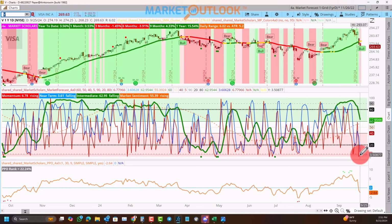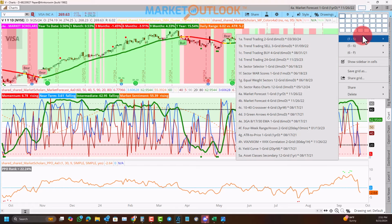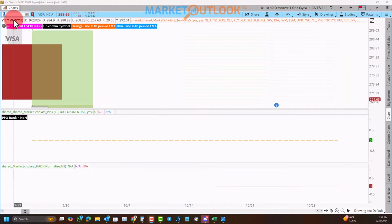Short-term sentiment's extremely bearish, both the momentum and the near-term line down at extremely low levels. The intermediate line is probably one more day away from falling out of bullish territory and crossing below its market sentiment line, maybe a day or two away from that happening. So a big, strong move to the downside. You can see a big transition weekly candle on its weekly chart. There we go. So let's pull up Visa.